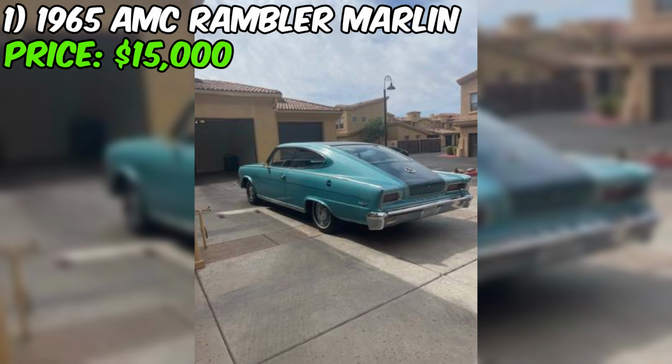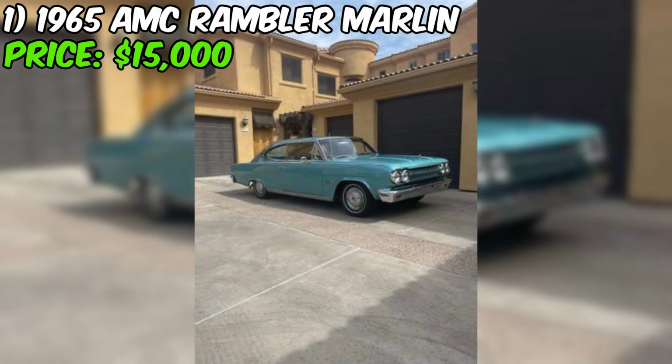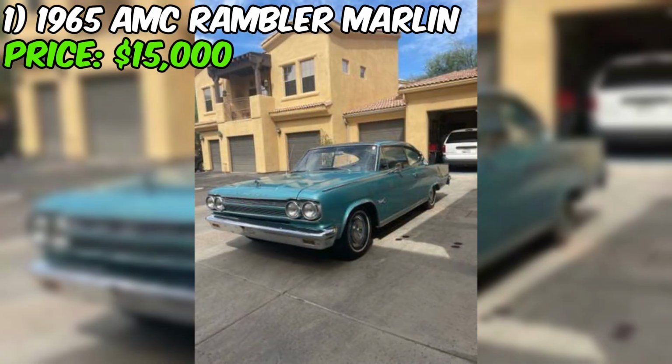Now, here's where we have to be honest with you. The seller does mention that they're selling due to medical conditions. While we certainly sympathize with their situation, it's important to keep in mind that this could potentially impact the car's overall condition. As with any used car purchase, it's always a good idea to get a thorough inspection done by a trusted mechanic before making a final decision.